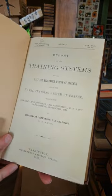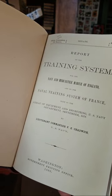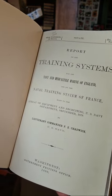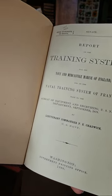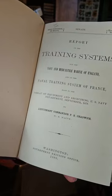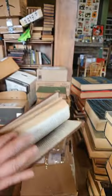Report on the training system for Navy and Mercantile Marine of England, and on the Naval Training System of France, made to the Bureau of Equipment and Recruiting, U.S. Navy Department, September 1879, by Lieutenant Commander F.E. Chadwick, published in 1880. Pretty cool Navy training book.